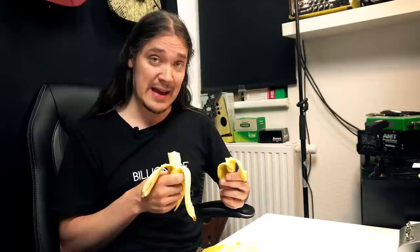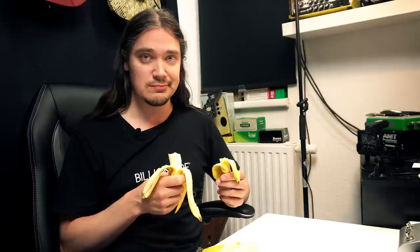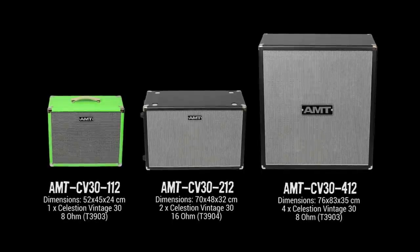Well, you know what? After checking all these cabinets, I can tell size does matter. But it's not essential. I've made my choice about the size already.